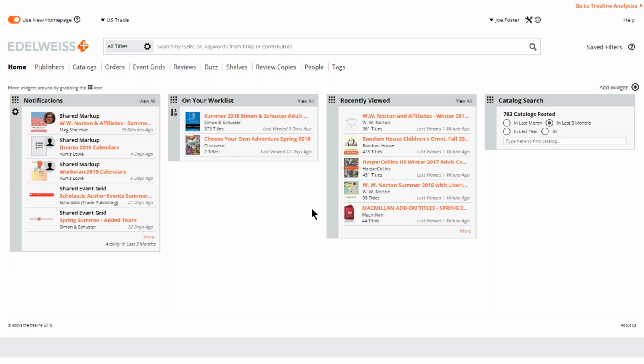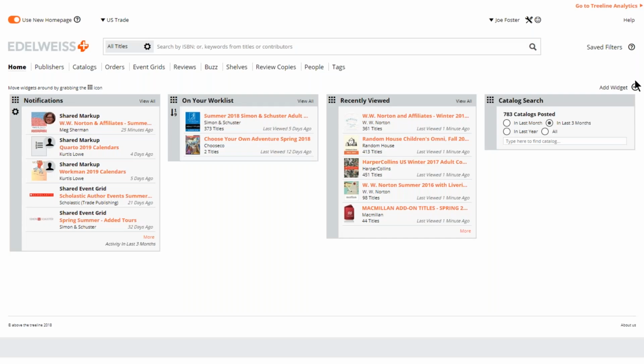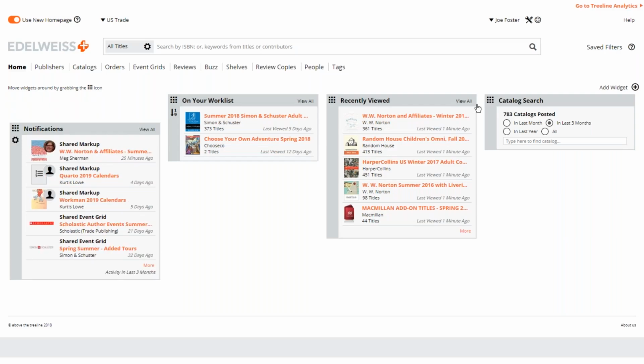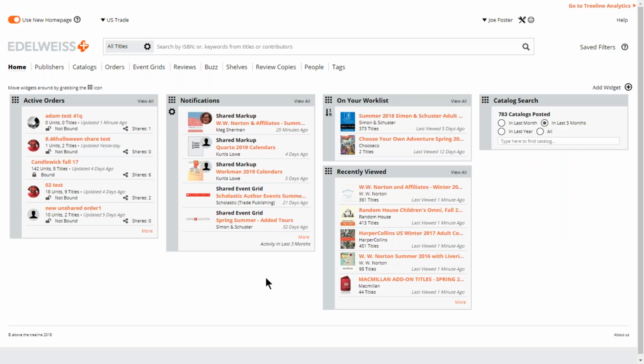The Edelweiss homepage itself is really customizable. I pared mine down; I usually have a lot of stuff going on here, but you can easily add widgets. Each of these is a widget that has its own little purpose, and you can apply filters to them. If you click on add widget, you'll see a number of different things that you can do, including orders. You can add a widget for your active orders, for saved filters and people, and all that kind of stuff. So lots of different things that you can do in there.